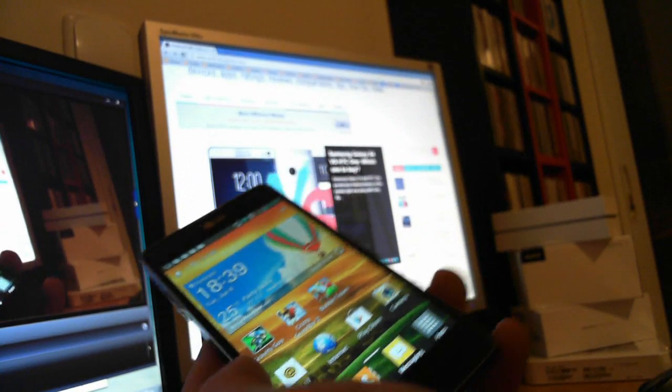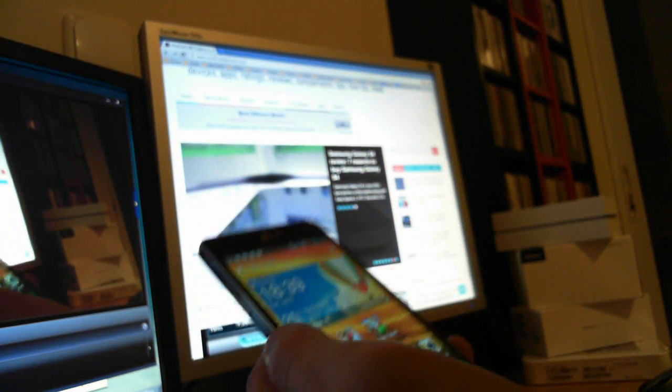Well, maybe it's well built and it has this glass on the back, and you will not understand that it's so heavy, but it is heavy.